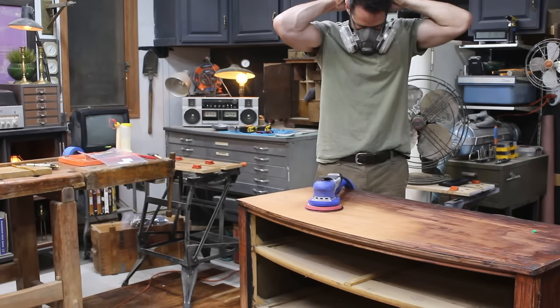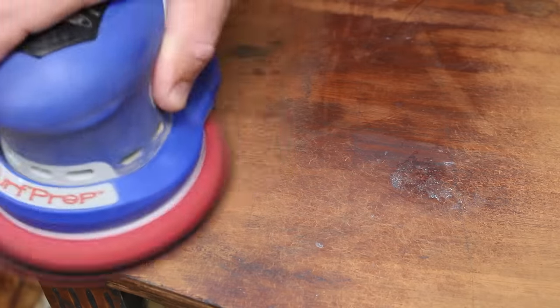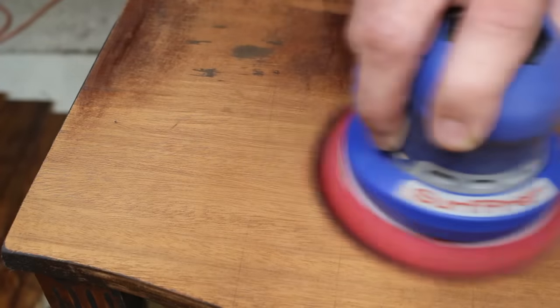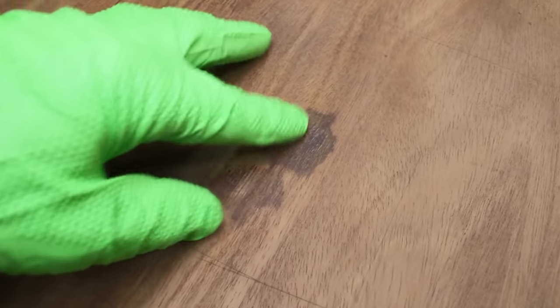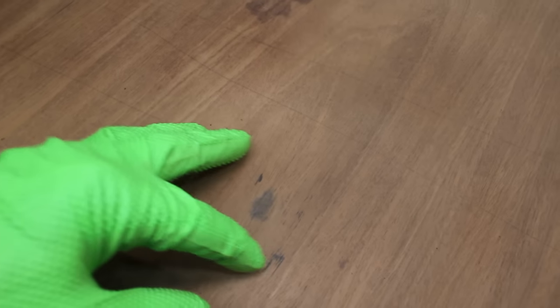I found that the Surf Prep Orbital Sander is more efficient on larger surface areas, and as I'm working through 80 grit to 150 grit to 220 grit, I'm noticing large scratches across the top of this dresser. There are also areas with significant stains, and maybe this is why someone decided to paint this piece in the first place.